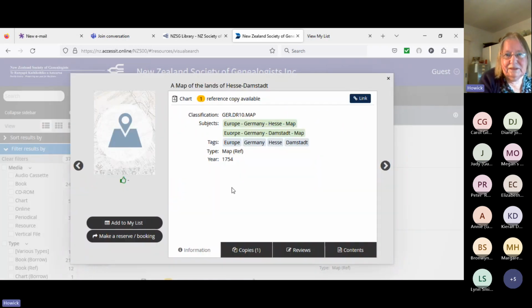And this one's a map, and the map's dated 1754. We do try to collect lots of maps, and if people want to donate them, we gladly accept them, because that may be the time period that you're looking at your people.